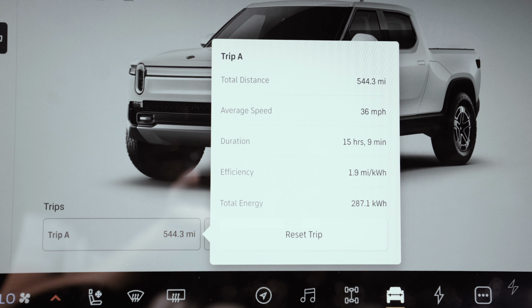Here are the final stats for the trip. Now, after Trona Pinnacles, I actually didn't air my tires all the way back up, which was really just lazy on my part, to be honest. And I think this affected the efficiency a little bit. So I got to be better about that on future trips.